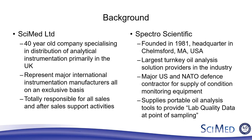Spectro Scientific are a US-based company. They were founded in 1981. They're the largest turnkey oil analysis solutions provider in the industry. They're a major US and NATO defence contractor, and they supply condition monitoring of equipment to the defence forces.